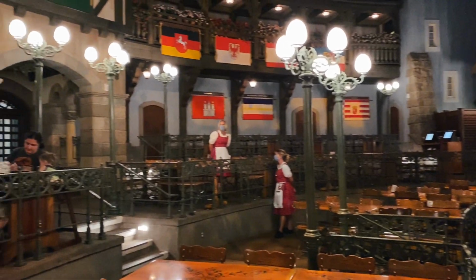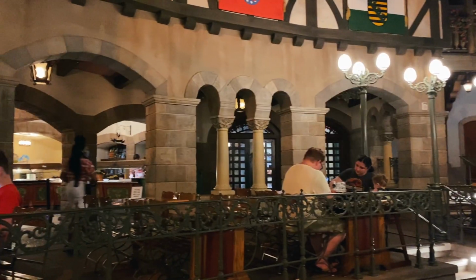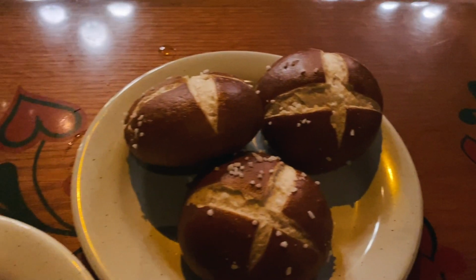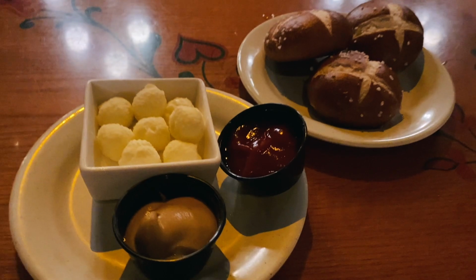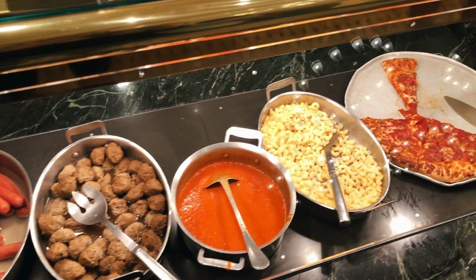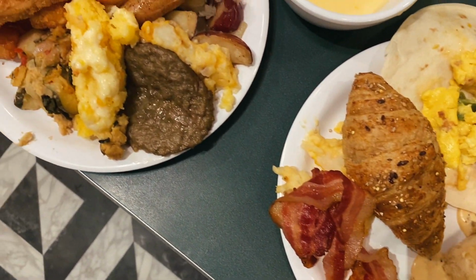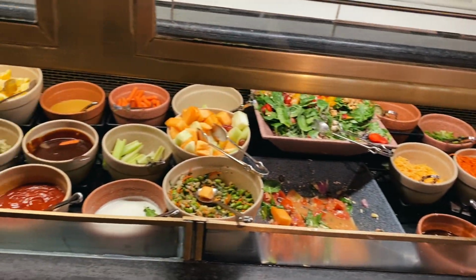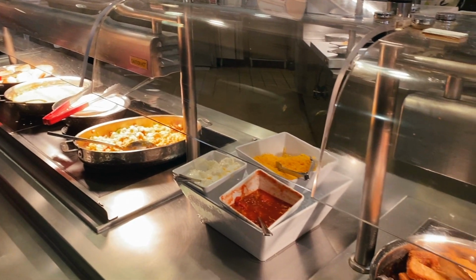Next up, I never thought I would say this, but going to more buffets. That's something that I've been doing in Disney World when I've been there and when our reporters have been there. So buffets are usually lackluster in Disney World. I'm not going to lie. When they are compared to a la carte meals or meals that are made right there for you, buffets kind of pale in comparison. And because of that, I'm usually not a huge buffet fan. I go to them because we have to, but I don't love them in the same way that I love those a la carte options.